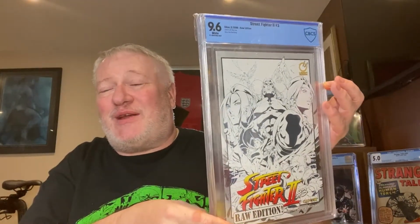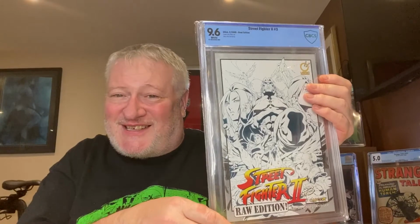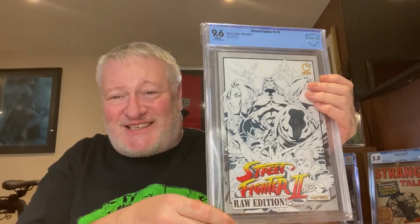I have no idea. I don't collect Street Fighter. Haven't got a clue. I bought this because nobody else was bidding on it and it was $40. So I got the comic free and the slabbing at $40. Does anybody want this? Drop me a note below if you want this. You can have it for a very reasonable price because I don't really want it.